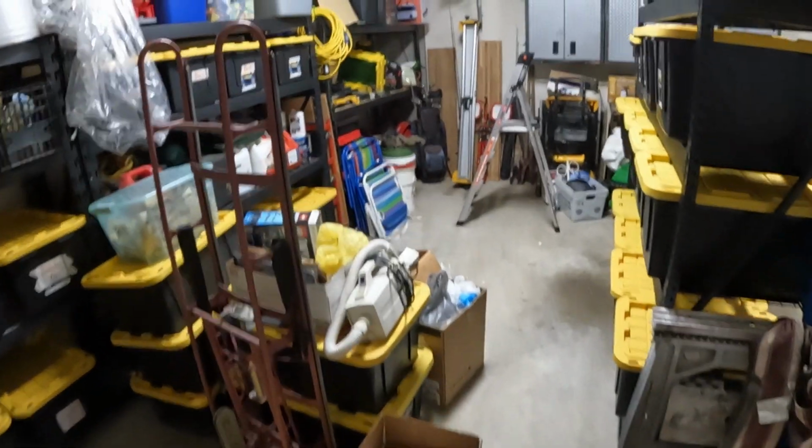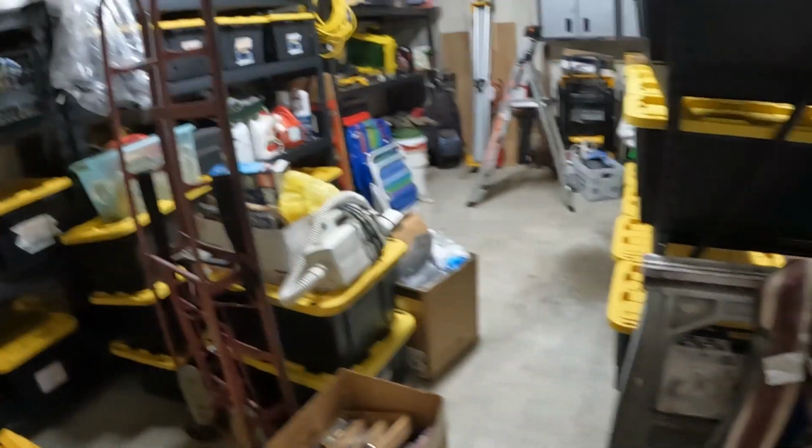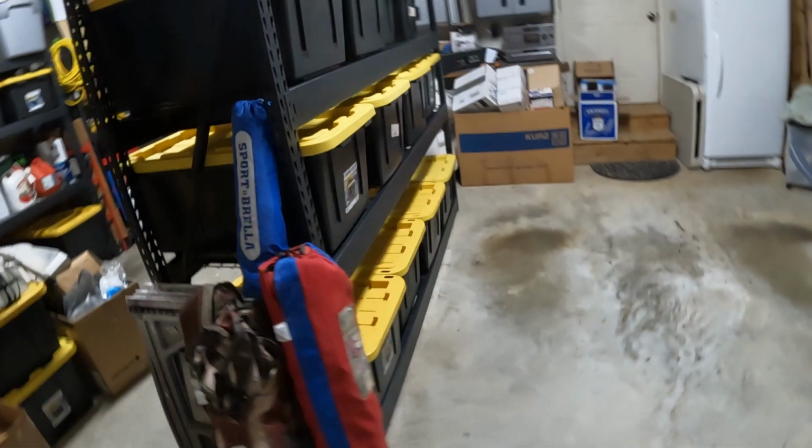Hey folks, man, when I tell you it's hot, it is hot. No air moving in this garage. I don't want to open the door because it's so humid outside. It just makes it hotter. But check out this progress. Look, no more totes on the floor. We got a few, but we're fixing to rearrange that. But check this out.